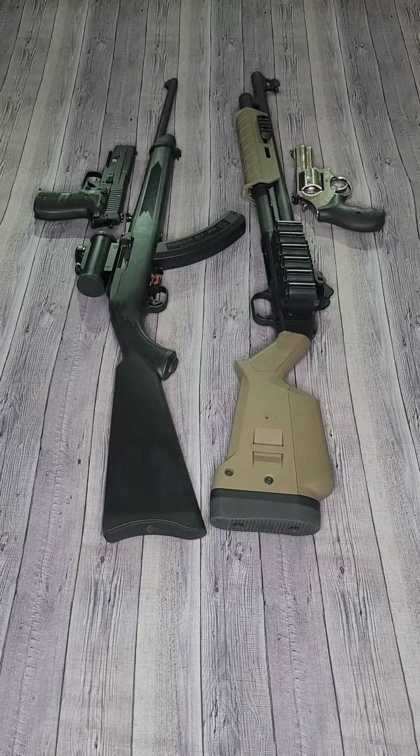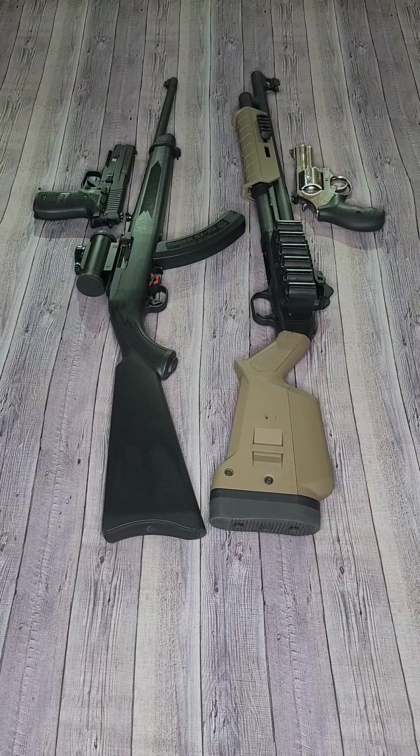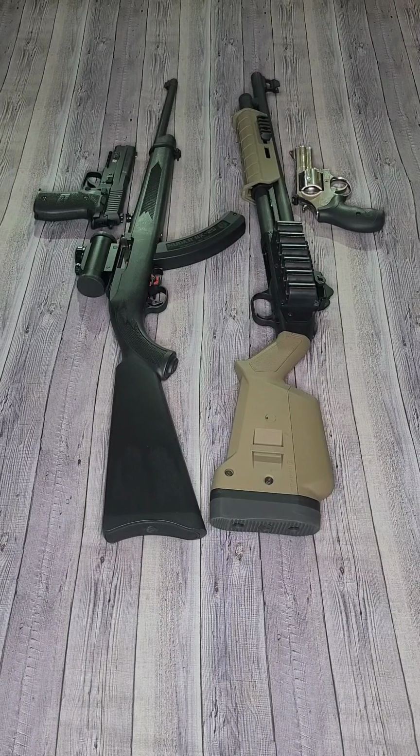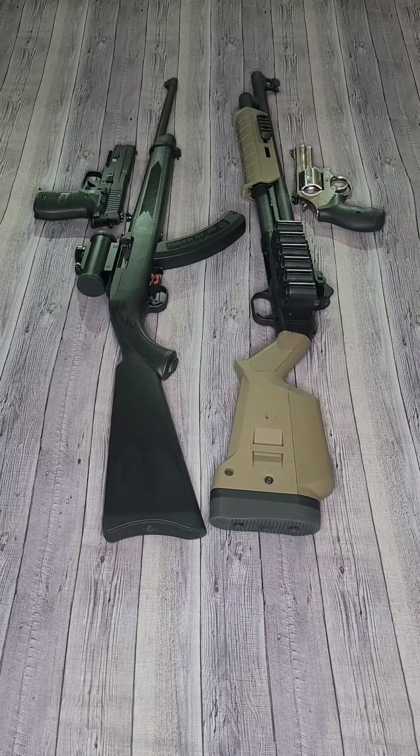Today's contestants: Loadout 1, the Smith & Wesson 686 Plus and its long gun, the Mossberg 500. Loadout 2, the Sig P226 MK25 and its long gun, the Ruger 10/22. For ammo, you get 100 rounds each. So 100 rounds for your pistol, 100 rounds for your long gun. I'll even let you pick the load for your shotgun. I'm just that kind of guy.